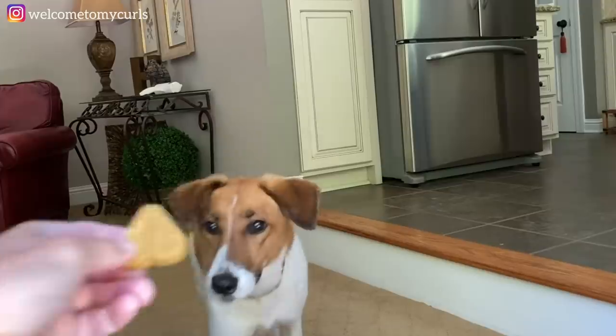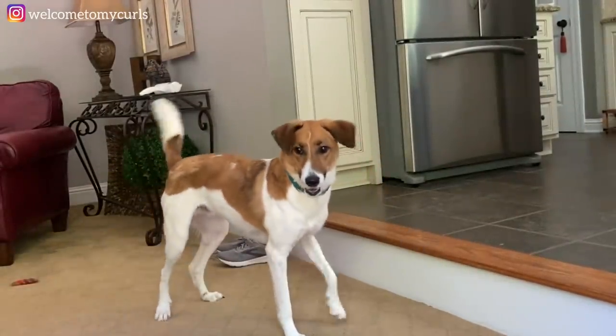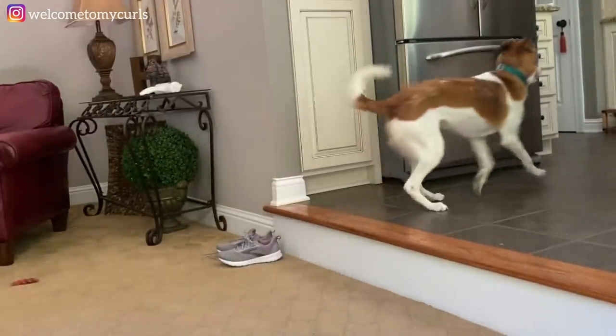Come on. Come on, no, Mooey, you already had one. Come here, Pollux. Come here, come here. No. Wait a minute. If I get out the treats to try to teach Pollux how to go through the doggy door, Maxxie just comes running.